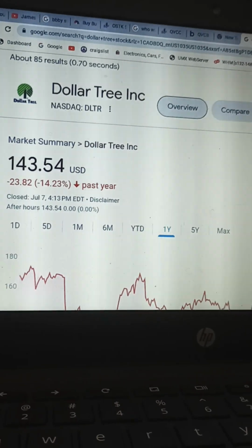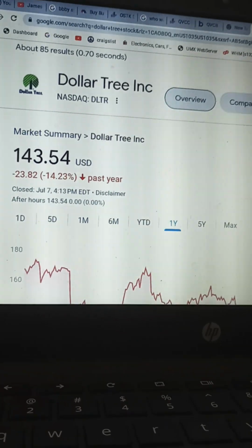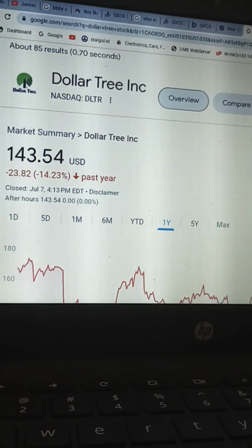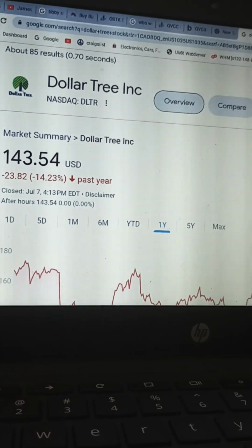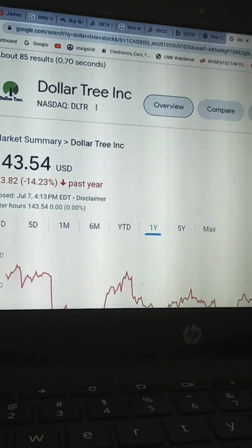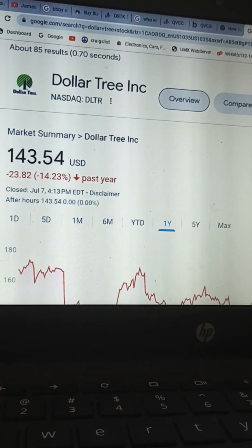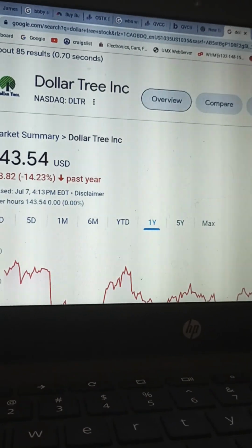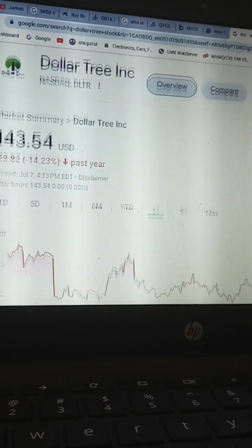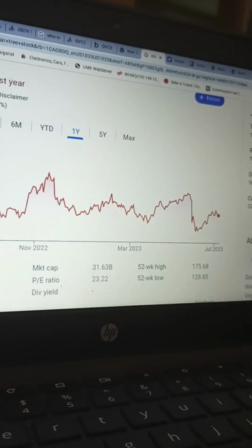Everything's $1.25. And I think the cost on it is outweighing the price that they're collecting. They used to buy stuff for 60 cents or 75 cents and sell it for $1. Then all that stuff started costing them $1, so they went to $1.25. And I think now the stuff's costing them $1.25. That's my prediction. So let's look at that with my personal analysis in mind.